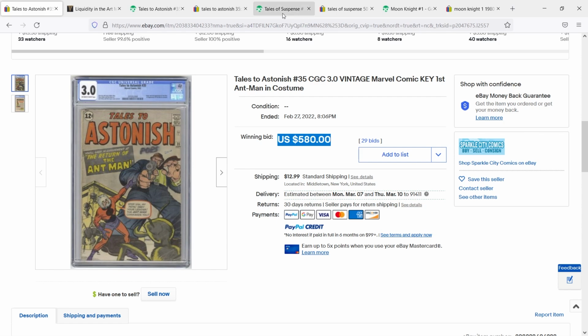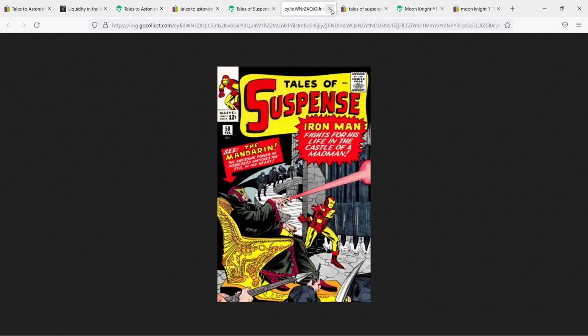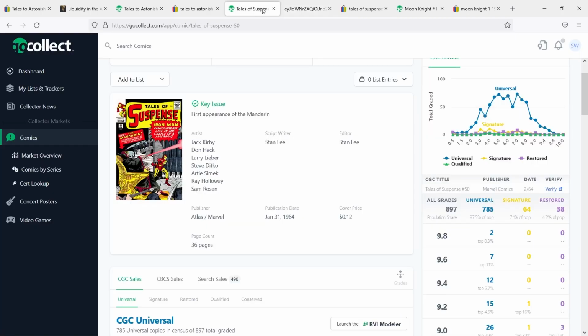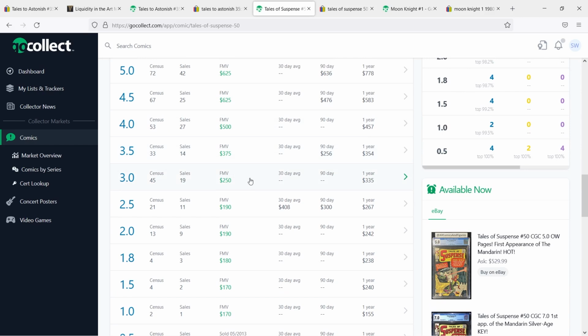And it's not just this book in particular. There are other books in the market that have been deemed as cold keys, so to speak. We all know Tales of Suspense number 50, first appearance of the Mandarin, is a book that has really, quote unquote, fallen off in price after the fact that the Mandarin died in the movie Shang-Chi. And if we look at some of the values here, I'll just go down to some of these low grade values. You can see the 3.0 grade, which is one that I got back from CGC. Fair market value for this now suggests it to be $250.